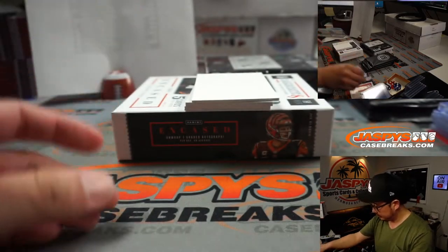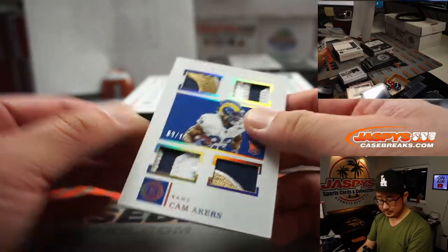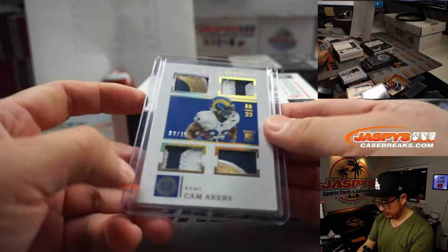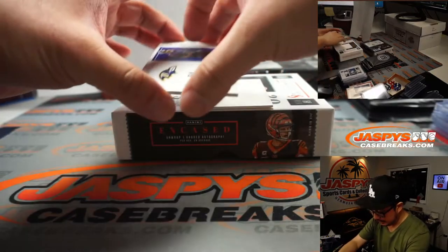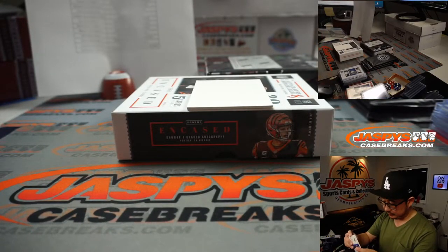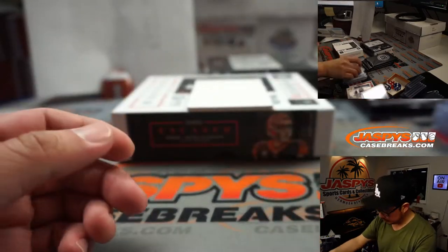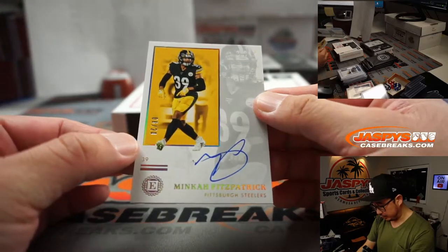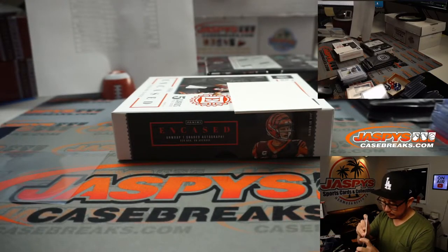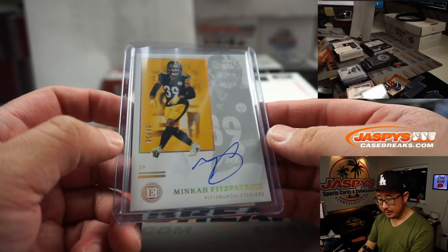Darius Leonard. Cam Akers. Nice quad relic. 8 out of 15. Nice. Jeff Mason and the Rams. Ed Reed. Nice three color patch. 30 out of 35. Ravens. Simon with the Ravens. And there's Minka Fitzpatrick. 6 out of 20. Nice. Pittsburgh. That'll be for Brittany Gibson.